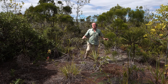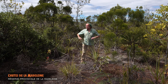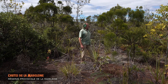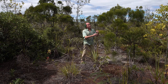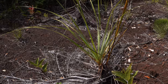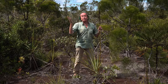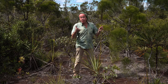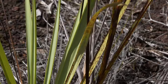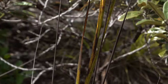We are in the famous area of the Chute de la Madeleine, and here in this maquis minier, we see a very strange sedge, a member of the Cyperaceae. We know that in New Caledonia there are quite few monocotyledons. Palms, of course, are well diversified, same as Pandanus and Freycinetia, but otherwise very few Poaceae, for instance, very few grasses. Some sedges, Cyperaceae, are more largely represented.